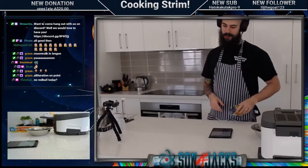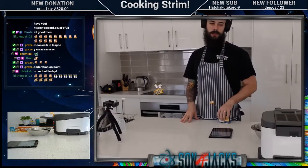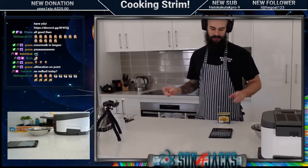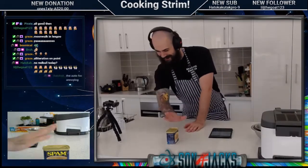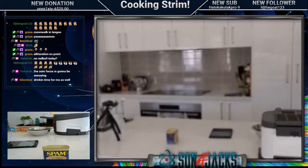Cool, so today we're going to do 2 bento boxes, and then if we have time afterwards we might look at doing a chicken katsudon. I don't want this to go on for too long. So today's mystery ingredient is Spam. Now I haven't cooked with Spam in a very, very long time.